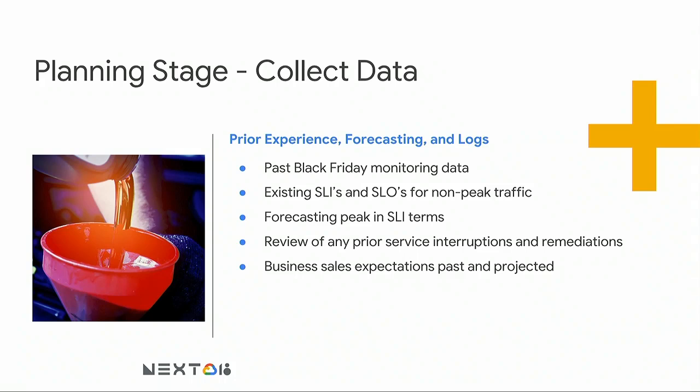You also want to take into account the forecasting of the business analysis against the SLIs. So take into account how much sales is expecting, how much traffic they're hoping to accomplish, what the difference is between this year and last year, and translate those into SLI expectations that can help you set your SLOs.